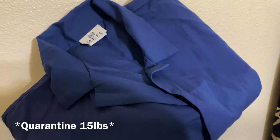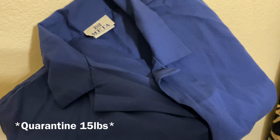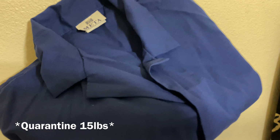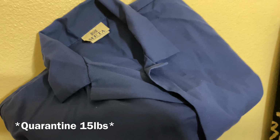When I started college, I did have a white lab coat just like everybody else, but unfortunately, after the freshman 15, that lab coat no longer fit me and I had to get a new one. So I figured, hey, what the heck, might as well get a fun one such as this blue one.